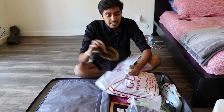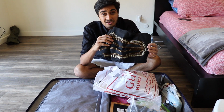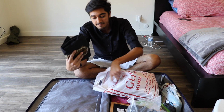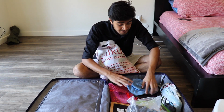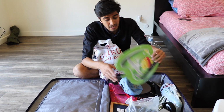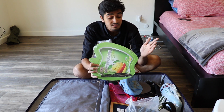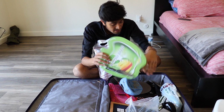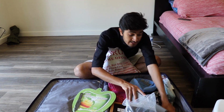Okay, this is something that every Gujarati might need. It's traditional Indian clothes for one of the Indian festivals, which is obviously my favorite Indian festival. It's called Navratri. I have some caps. I have a chopping board. So if you have Indian parents, they're definitely gonna tell you to bring chopping boards. They're gonna tell you to take, let me show you what else I have.